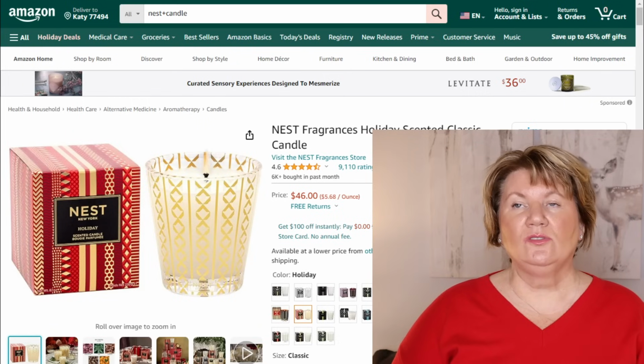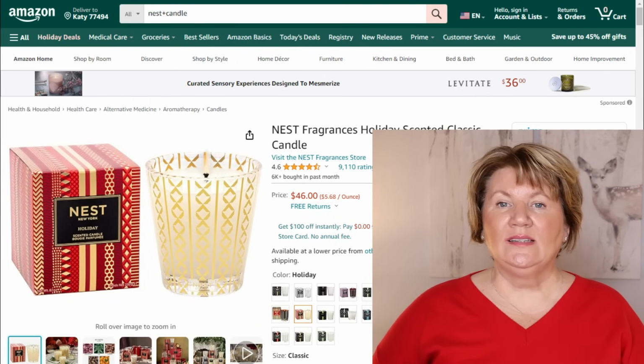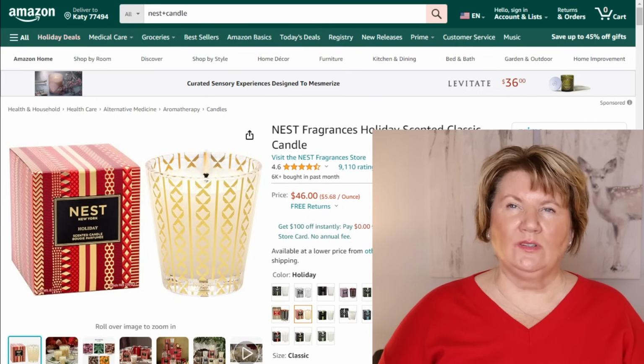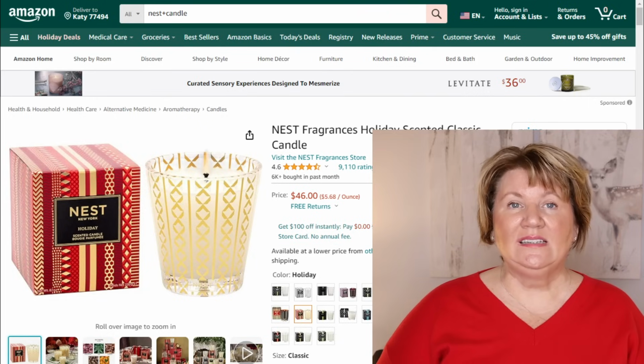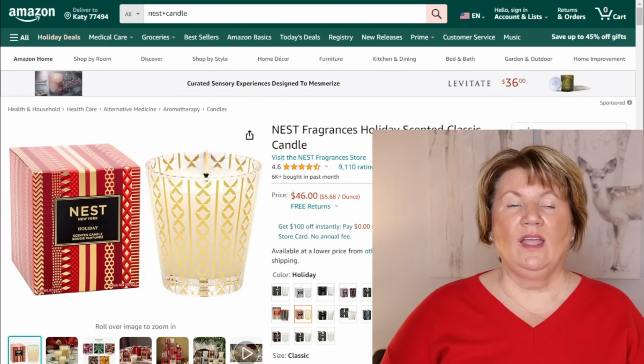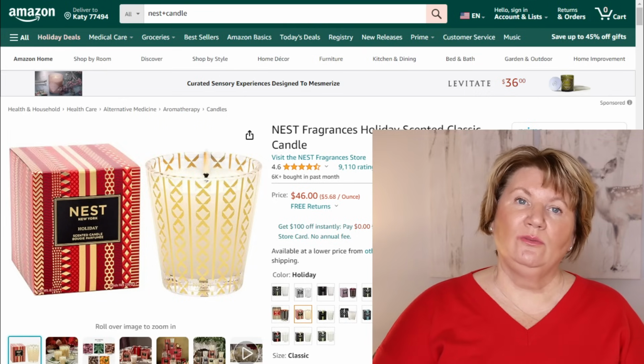The Nest candles really do leave your house smelling so nice. And I bought a set of three last year, I think during the Sephora sale, or maybe it was Nordstrom's when they were still here. And I still have the candles because they take forever to burn down and the scent really fills the house and lingers. I really like the two for Christmas.